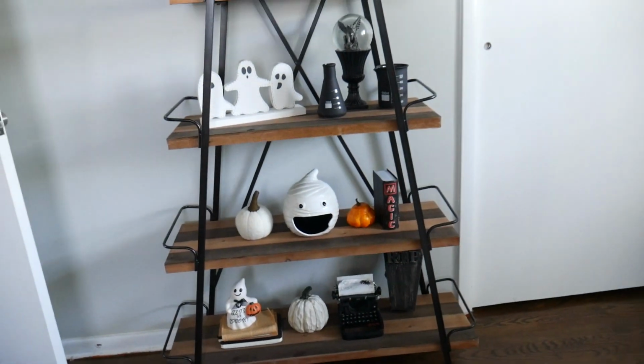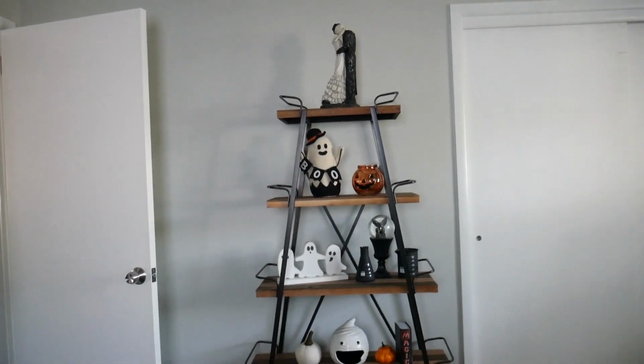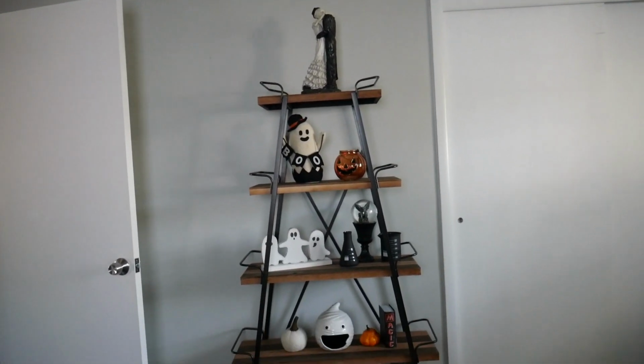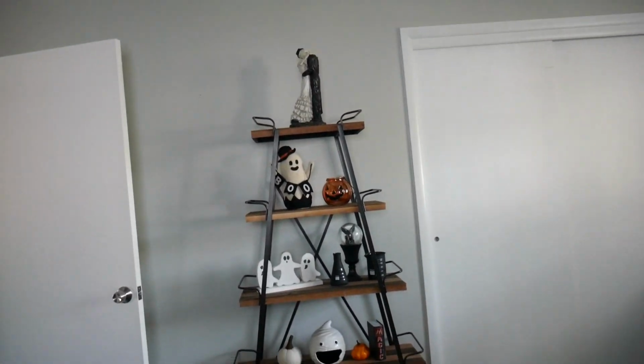I feel like all of my decorations on this one shelf is more than all of the decorations in the entire house, but again, I do not mind. I think this one spot where I put everything just looks super cute, and I hang out in this room more than any other room, so I really don't mind. So like I said, it's not too much. It's not like a complete transformation of the space. It's just bits and pieces added to each room.